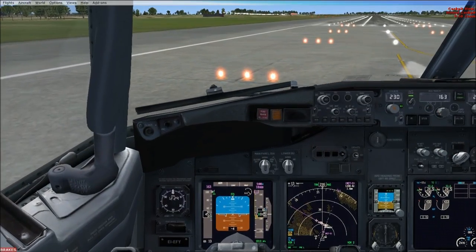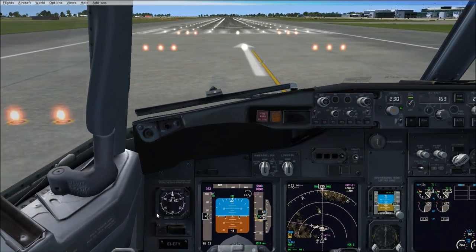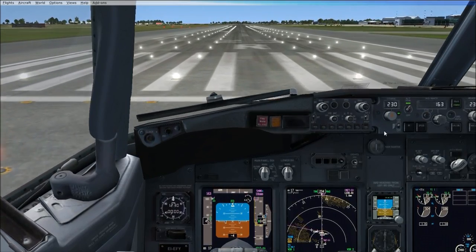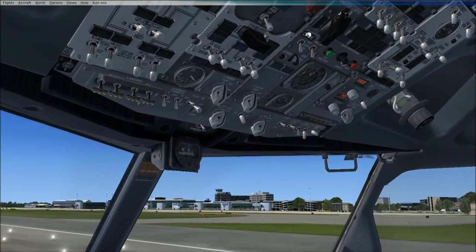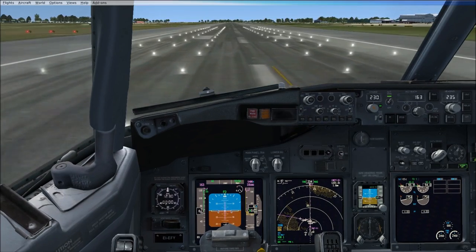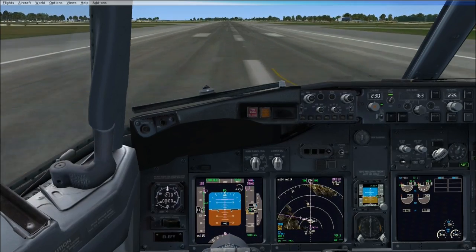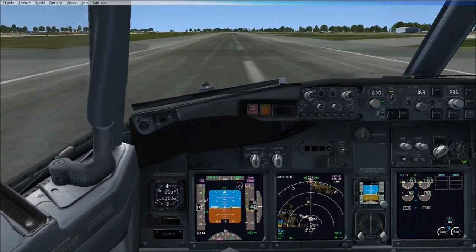Align my view. And we can start the clock. And 40%. And TOGA. Airspeed alive. 80 knots. Lift the yoke up a tiny bit at 100 knots. V1. Rotate. V2.